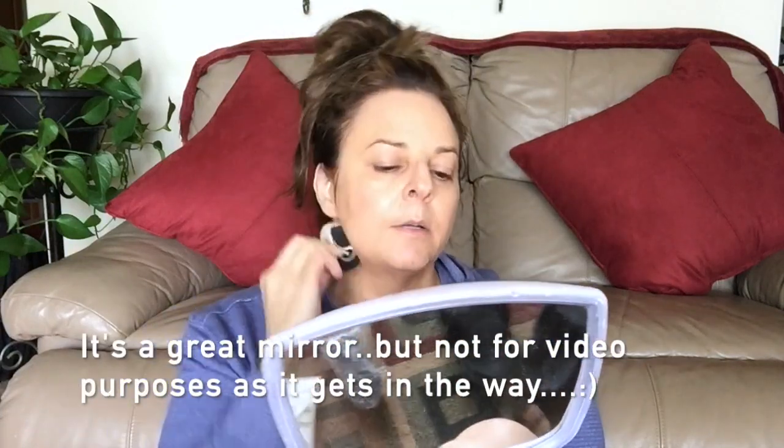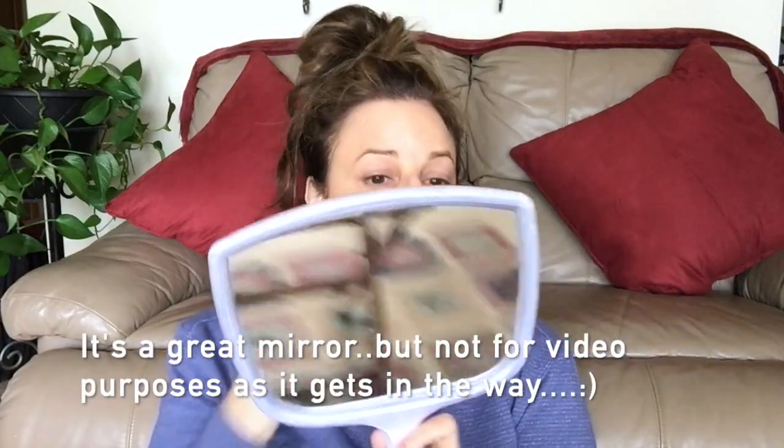Again, I have a mirror that's 1x, and then I think it's 7, 10, and 3, but I love it. You cannot find this mirror anymore, at least I cannot, exactly this mirror. So I hope I don't wind up breaking this, but it really helps me to see what I'm doing, and it gives me a good idea what's blended and what's not blended. So I really like this mirror.